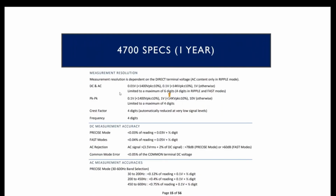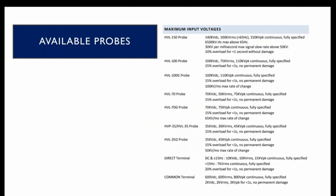Here's the 4700 specs for 1 year. I'm not going to read it to you because you can kind of see, but it will be in the slides as well if you want more detail. And here's the available probes that can go to the meter. So the common probes, there's not a lot of people operating above 35 kV. Most people use the meter just with the meter itself or maybe a 35 kV probe. We have both a handheld and the bench type of meters. The bench type meter is going to be more accurate. So that's what you want to use if you can do it.